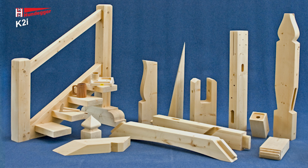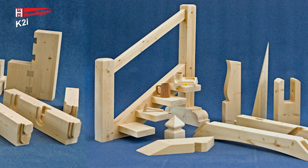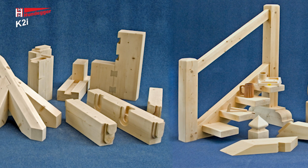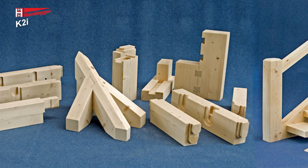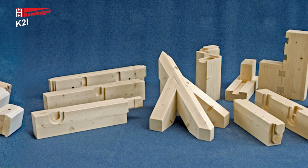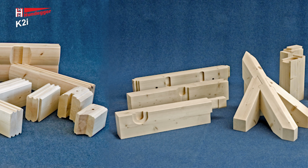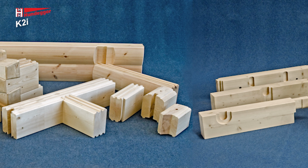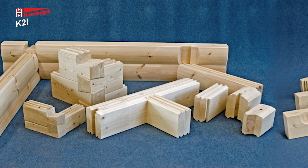These were just a few examples that demonstrate the versatility of the Hundegger K2 machine. The machine can be configured with the tooling required by each individual customer. The versatility, speed, precision, and unique two-hand handling system sets the K2 apart as the industry leader. A K2 is a secure investment in tested durability and state-of-the-art technology.